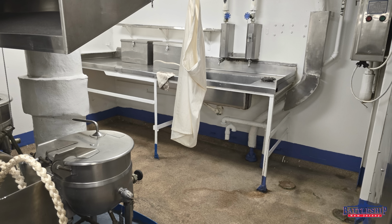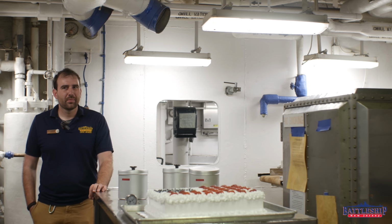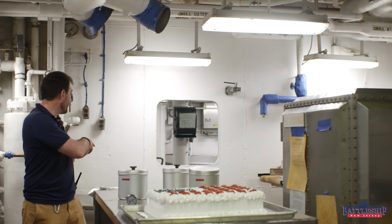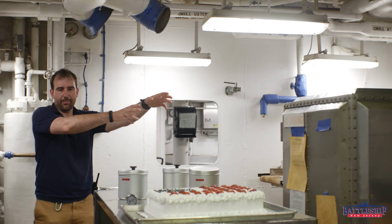I'm not a baker myself. I'm not quite sure what the steam kettles are for in the bakery. We've got a dough roller. We've got proofing cabinets. It seems like this space is not set up linearly. So you'd be hand rolling dough maybe on this counter over here. You've got the mixing bowl. You've got the roller, proofing cabinet.